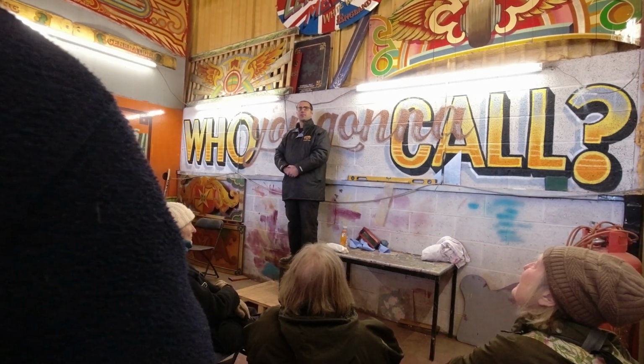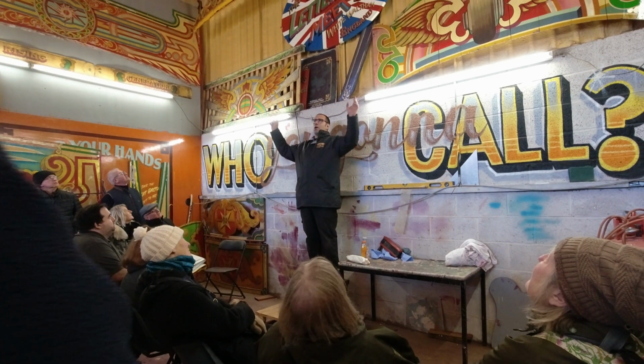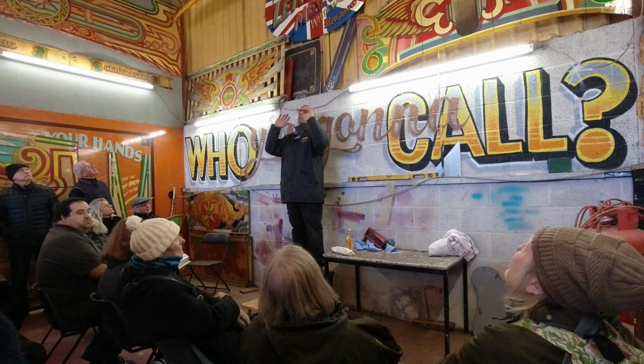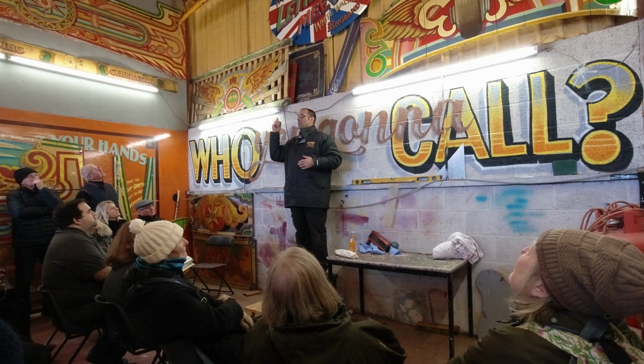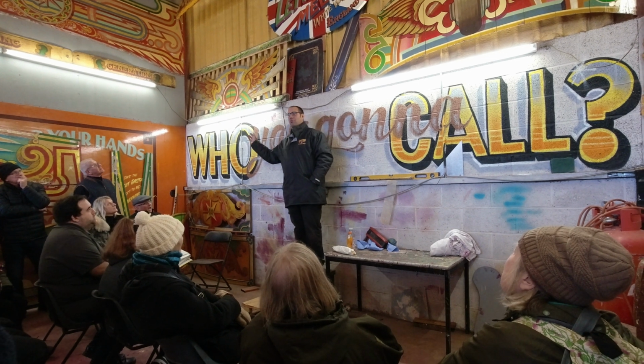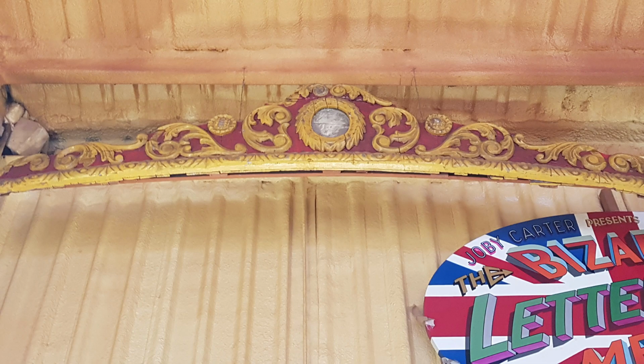I just wonder, the domes above you, are they off the original Galloper? Interesting story about these. When we bought our Galloper, it was predominantly wood at the top, the domes. And they wouldn't have been on our Galloper when it was new. They would have come off another set in the 1930s that got scrapped, and they put those on. And they were pretty much like this one.